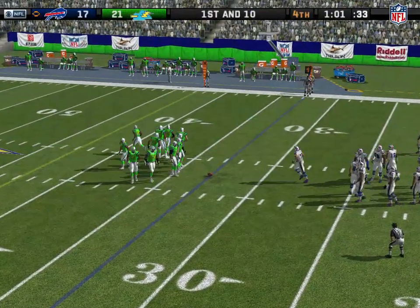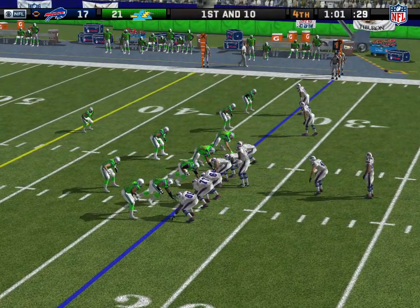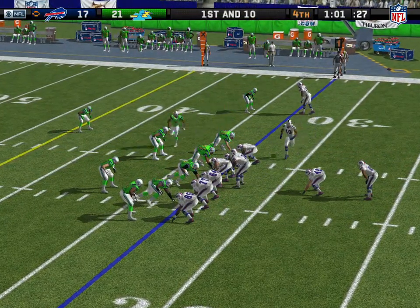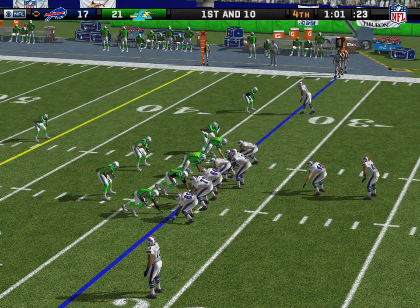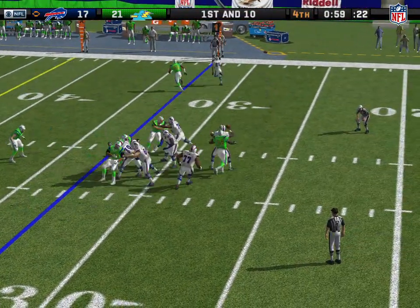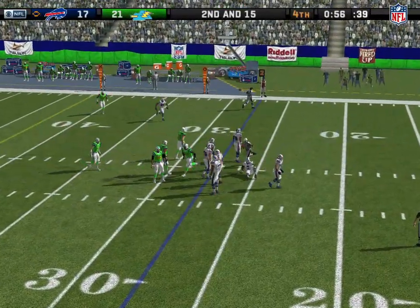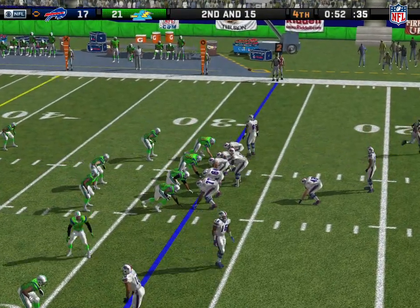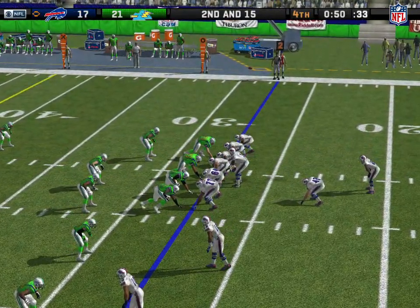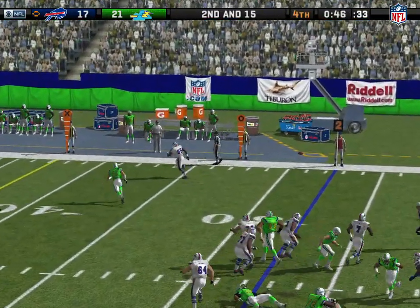The Bills will start the drive at the 33-yard line. First and 10. The Thunder line up in a 4-3. Woods moves in motion. Hut! Closing in. Green! And it looks like they're going to go no huddle. Under pressure, gets the pass off, thrown behind, but caught.